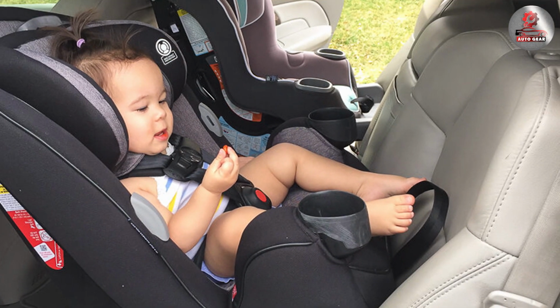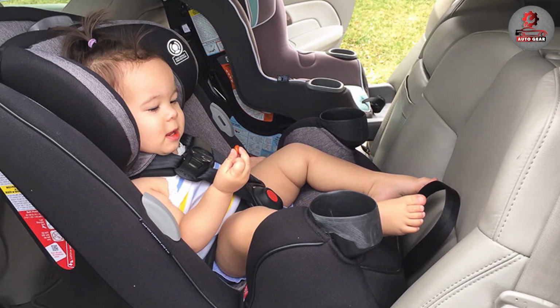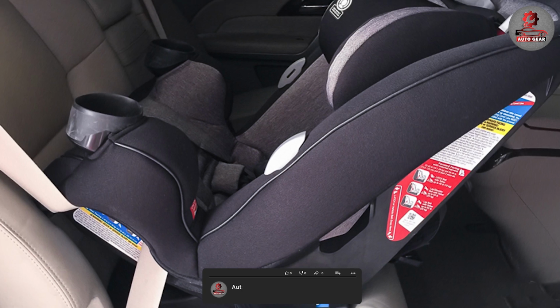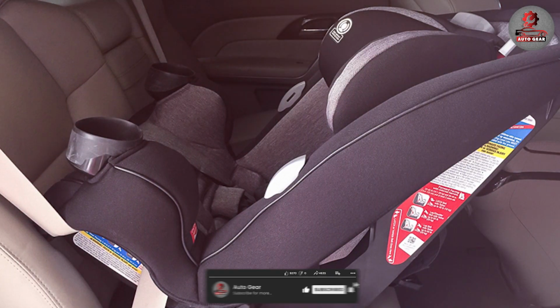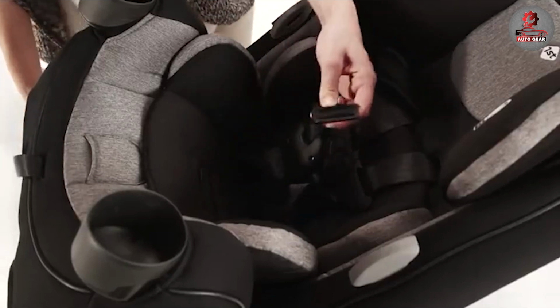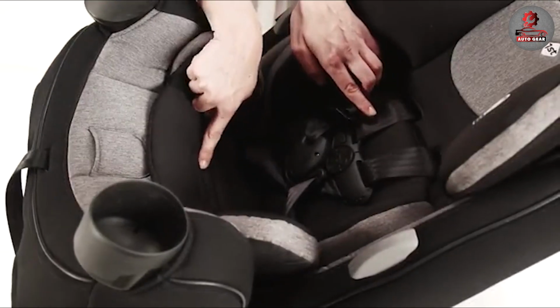The Safety First Grow and Go is compact and lightweight for a car seat in this class. In fact, it's designed to save front passengers up to 7 inches of legroom when installed rear-facing, making it a more friendly design for smaller cars.